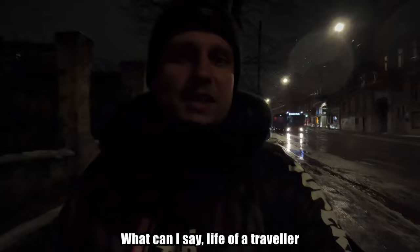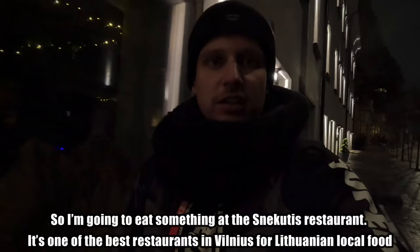So I'm going to eat something at the Šnekutis restaurant. It's one of the best restaurants in Vilnius for Lithuanian local food. So let's try it out, and it's also very cheap. Look how cozy Vilnius is at night.